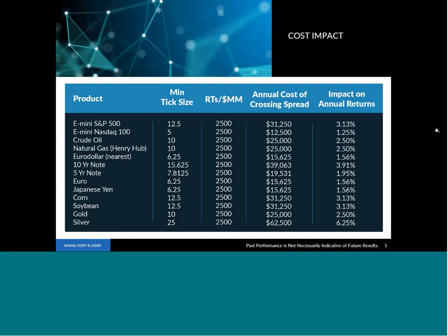So when thinking about why you might use an execution algorithm, one thing to think about is the cost of trading and its impact on your strategy's returns. And so this is a simple calculation here that we've made on a bunch of popularly traded products and what their tick size is, and if you're running a CTA that has a certain amount of turnover. In this example, if you're doing 2,500 round turns per million, that is an easy calculation to imply the average annual cost from crossing the spread. And as you can see with these numbers, that actually digs into your returns in a material way, costing you from a couple percent to over 6% on an annualized returns basis.